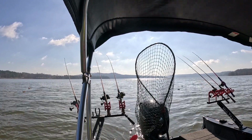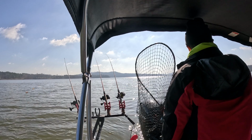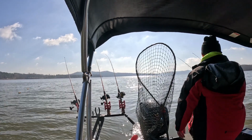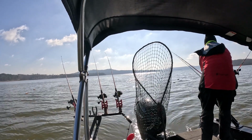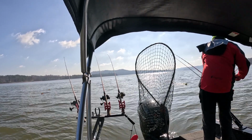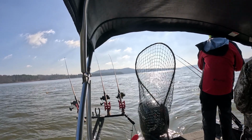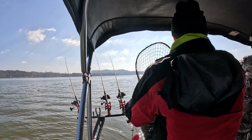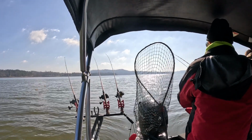Ooh. Yeah. That was a hard hit. I don't think it hooked up though. He still might be there. Yep, there he is. This will hopefully be fish number 10 if we get him in. We're gonna have a mess. He swam left. I think maybe I kept him out of it. Hopefully that's a good sign. We just started this drag. Haven't really gone too far.